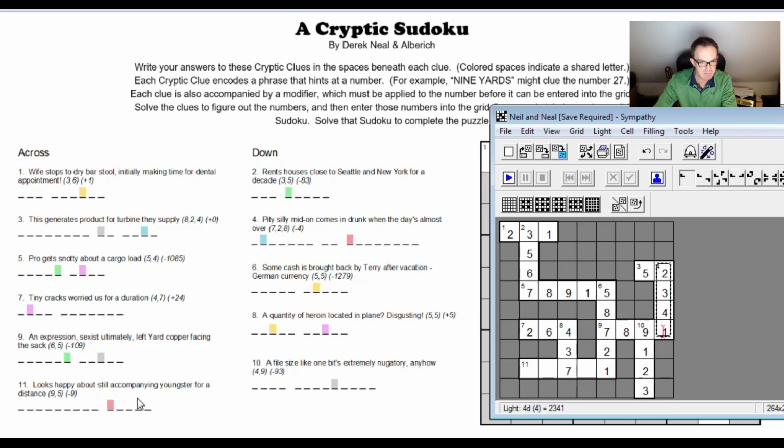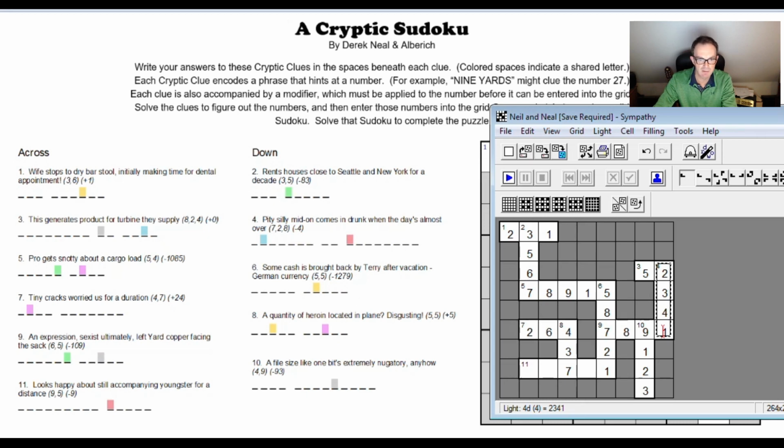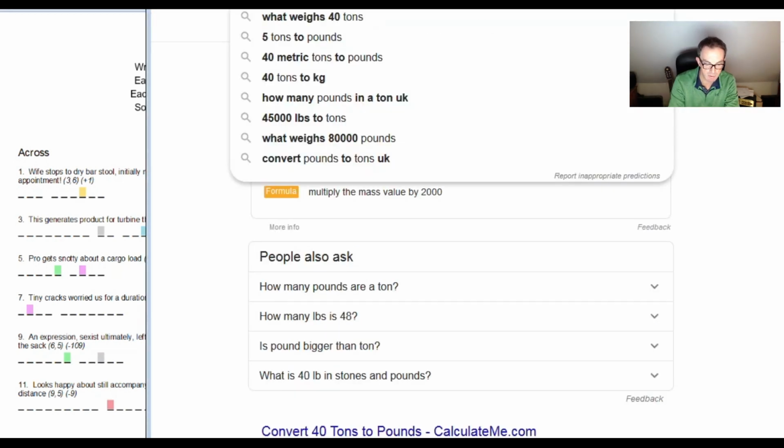And now that gives me an M in this last one. Looks happy about still accompanying youngster for a distance. Smiles. Something is some number of miles. Accompanying youngster. Yards, miles, smiles. Looks happy, so it's S and then miles at the end. About still. Even. Teen. 17 miles. I'm going to have to get our good friend Google.